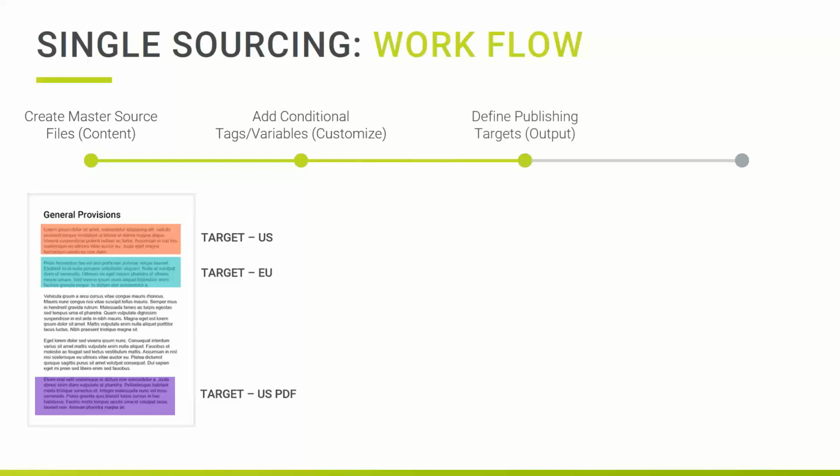So we put the XML transforms in Flare for you. We call them publishing targets. It's just a recipe that says, Flare, process these raw neutral files so the output looks the way we want for the audience that we want. So I may create an output for my US audience. It's going to be HTML5. I'm going to tell it, include those US bits, exclude anything marked as EU and PDF. I don't want it in there.